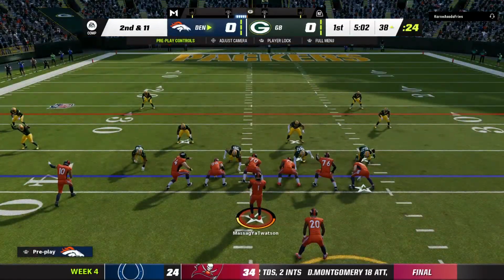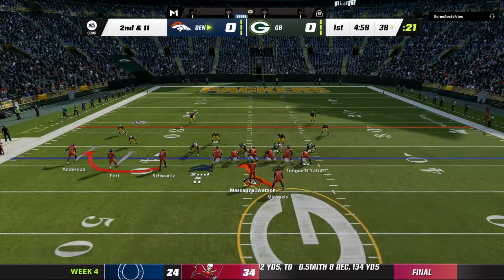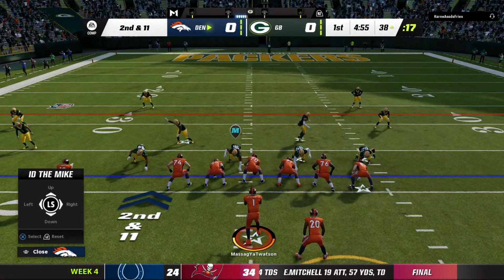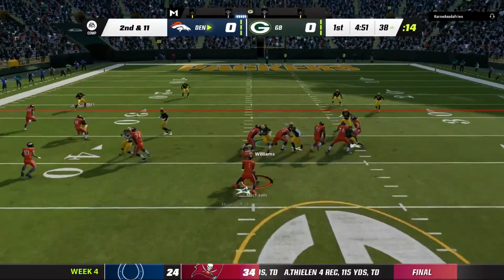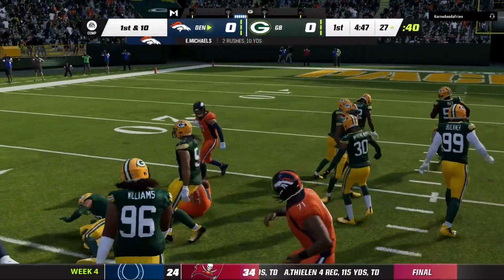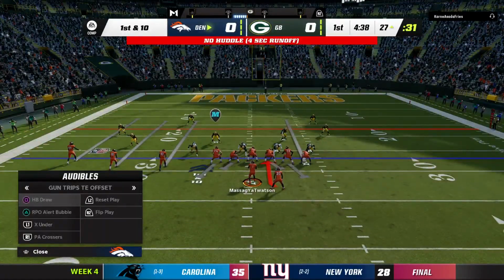After the loss to start out, here's 2nd and 11. Panther street! Panther street! Hey, check that! Street! Go! They'll keep it on the ground. Michaels. That one going for a gain of 11 and a Bronco first down.